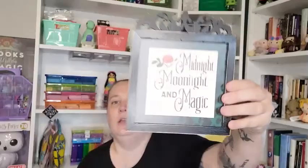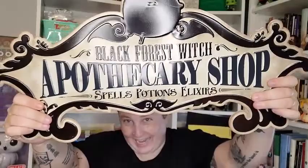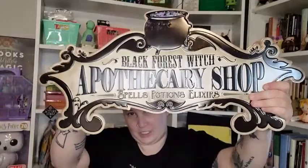And then something similar. This one says, "Midnight, moonlight, and magic." And it's got that same green background with this design on top. Love that. And then I found another apothecary sign. You're probably wondering, Shayna, how many apothecary signs do you need? All the signs. All of them. But once I show you this, you'll know why. It says Forest Witch. What? Get out of here. So you know I had to pick this one up. Absolutely love that. And this one is actually metal.